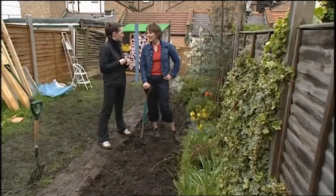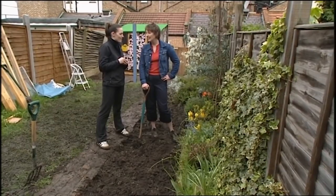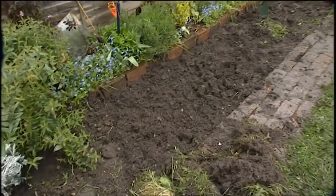So it sounds like you know what you want to put in there. Well, I do like cottage garden plants. Structural plants, lupins, red hot pokers, that sort of thing, really. So do you like staking and deadheading and feeding and watering? Not really, no. I mean, that is a lot of work, actually, to be honest.